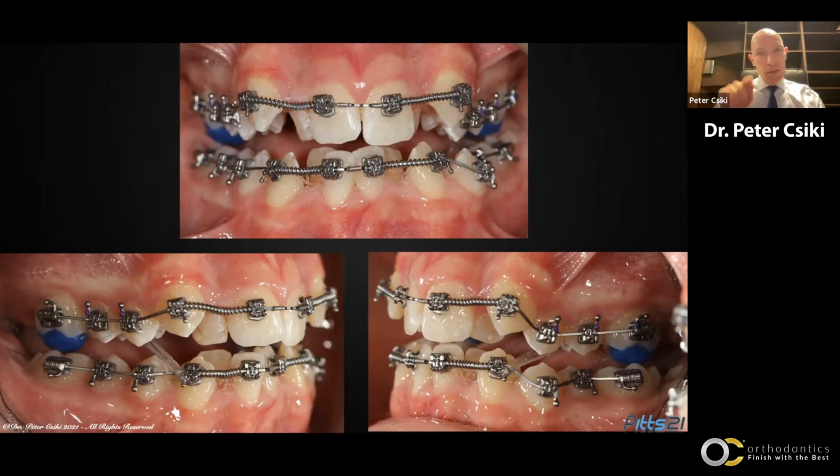And even though he's a deep bite case, you see I put a quite big disarticulation on the upper 6 because I wanted to give him more display. I wanted the clockwise rotation of the maxilla, because the rotational center of the maxilla is between the upper 5 and upper 6. But again, we don't have time for that in detail.